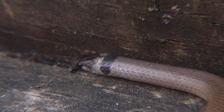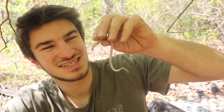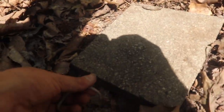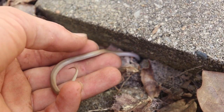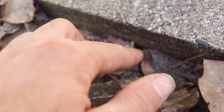go ahead and let him go and keep looking around for a little bit. Maybe I might find something else, but nice stuff. Very nice stuff. Beautiful little snake. Let's go ahead and let our beautiful little friend here go, back underneath his little cinder block there. Oh man, that is just so awesome. There you go, buddy.